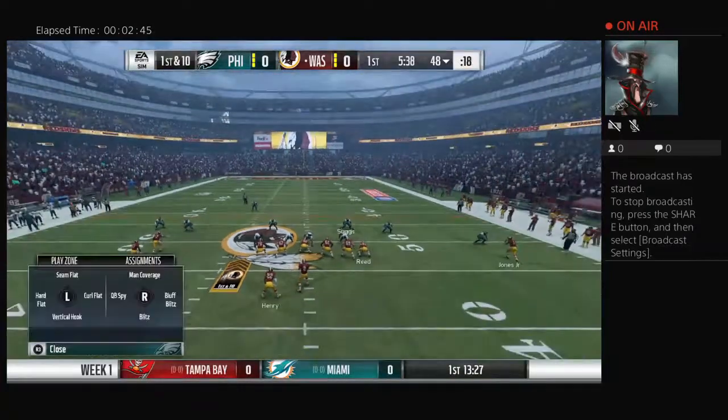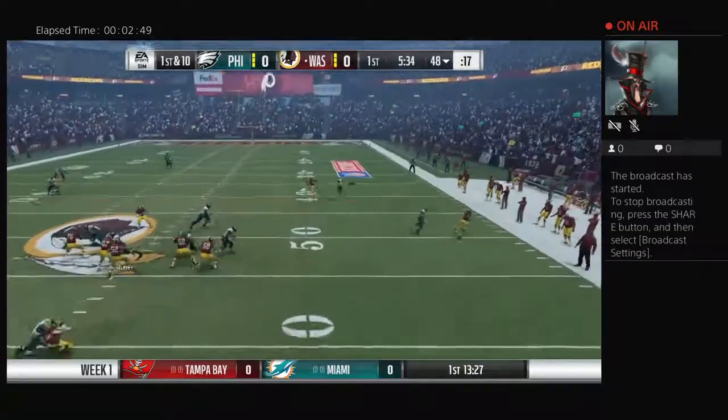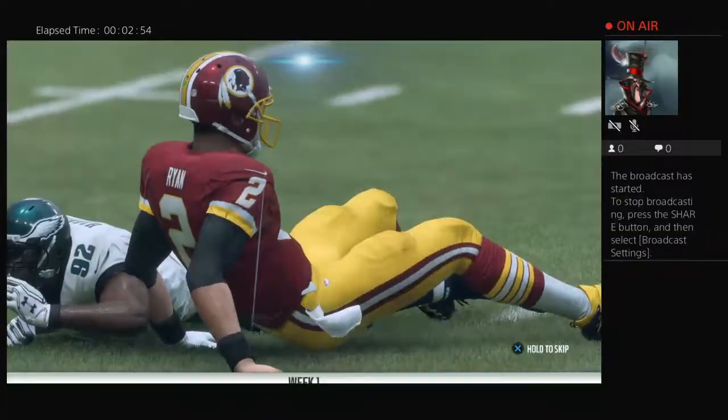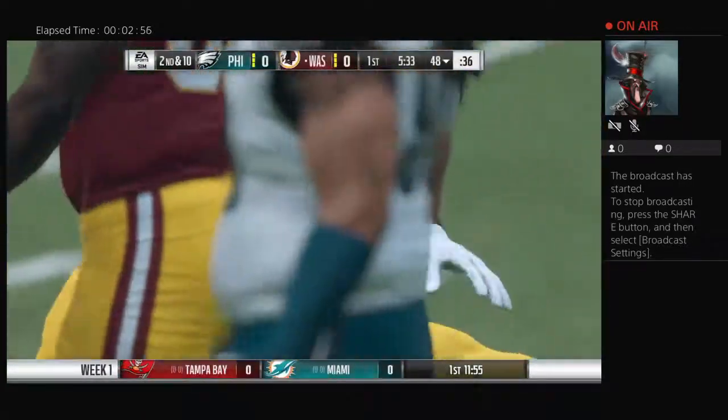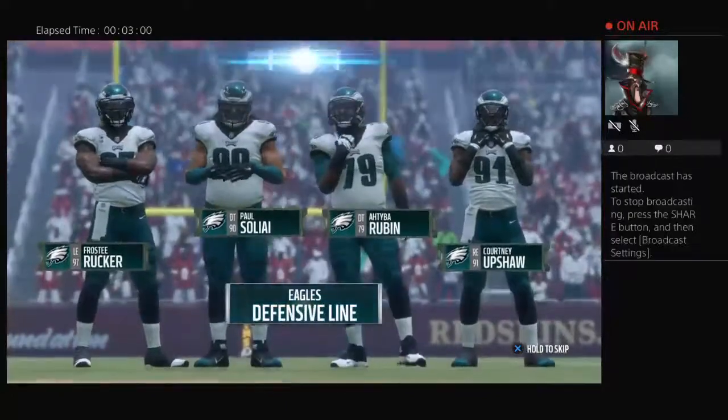And you know what I've observed over the years in the NFL? The better a route runner you are, the more confidence your quarterback is going to have in you to go to you in important times, because he can trust you being in the right spot. They connected there and picked up a first down. And now the defense for the Eagles.